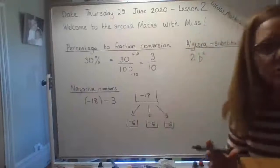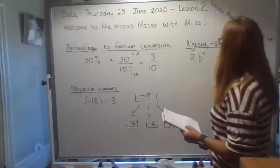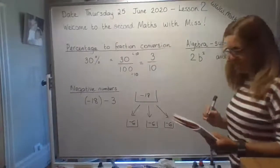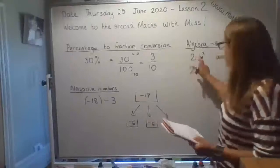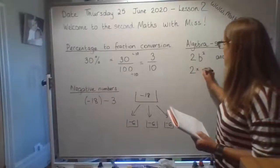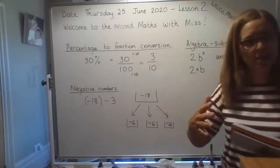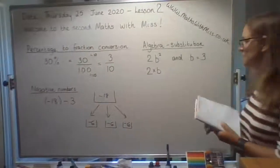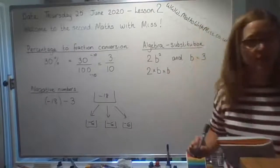Now, in this particular case, we're told what b is. The question tells us that b equals 3. So we're able to look at 2. Remember, between the 2 and the b, it's 2 lots of b. So it's the same as writing 2 multiplied by b. And b squared is the same as b multiplied by b. So we've got 2 multiplied by b multiplied by b again.